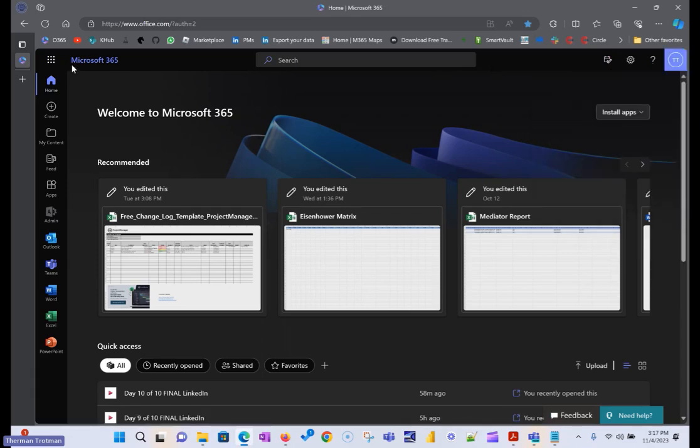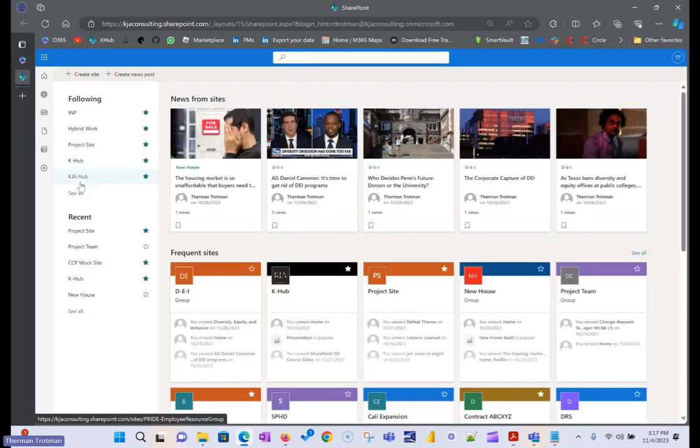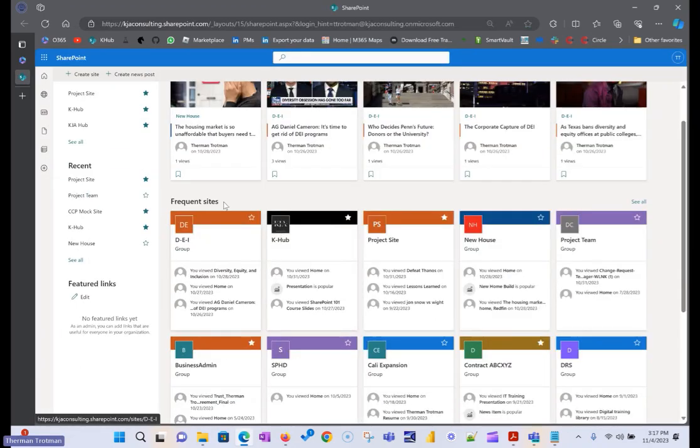Once you get signed in, you come over here, you come to the three dots. There's a tool right here called SharePoint. And when you go to SharePoint, you'll see this page. And then you could pick one of these sites. You might have a little, you might have a lot, depending on what your organization is doing. You could pick one of these sites and go to it.